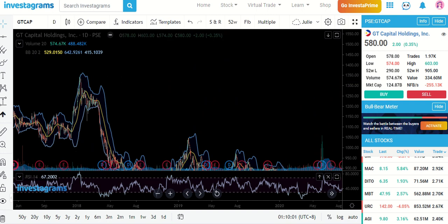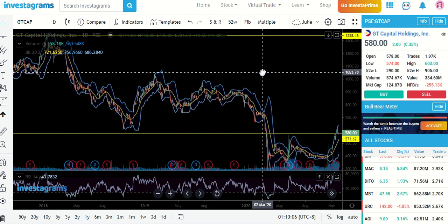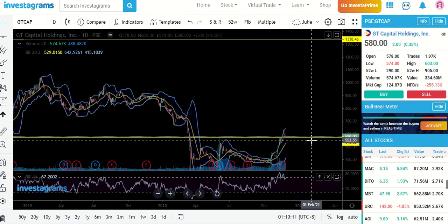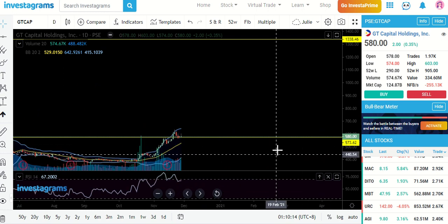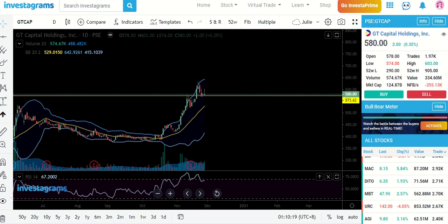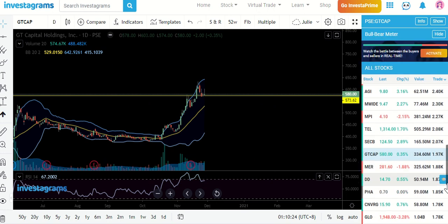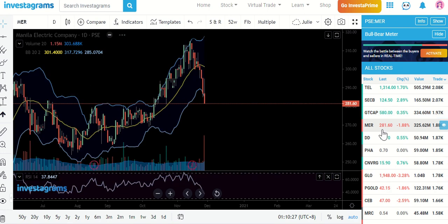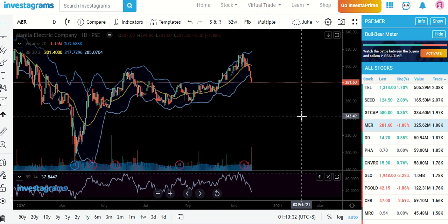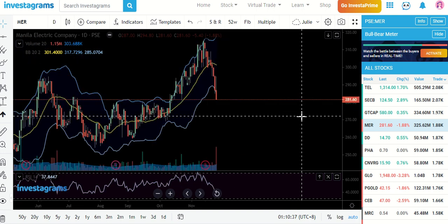A lot of room for growth if you're looking at the bigger picture, which means holding on to your position at a much longer time horizon. So if you have that kind of outlook, I'd say this key level is still a healthy area, especially when we're talking about another major company in the country. Meralco, okay, Meralco overall is still a very stable company, but this has been having a difficult time recovering.